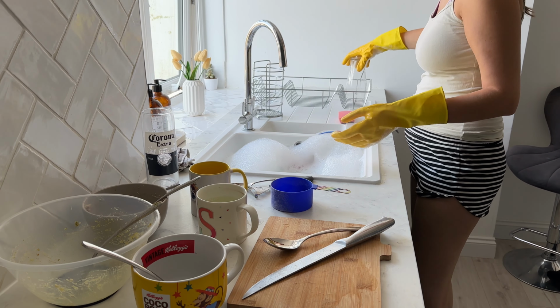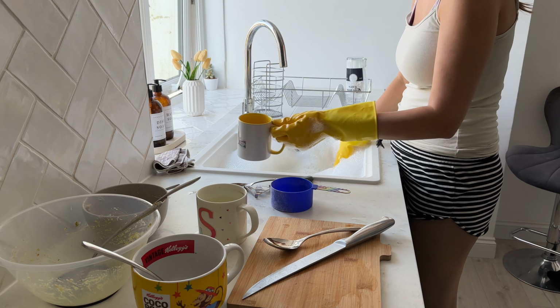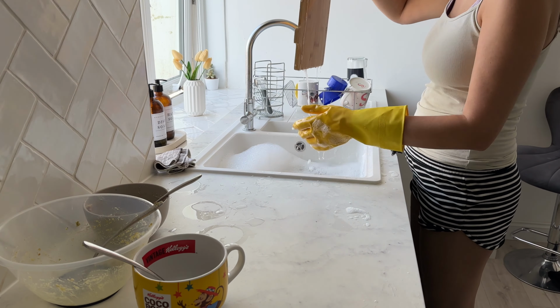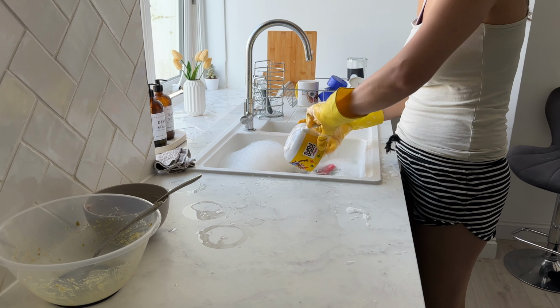Because as you may know, when doing a roast, you literally just end up with so much washing up. And then after I finish doing the washing up, I'm just going to go in my spare room and just tidy up a bit, because it literally just gets full of junk and is a little bit messy and needs a hoover. So I'll do that after this.